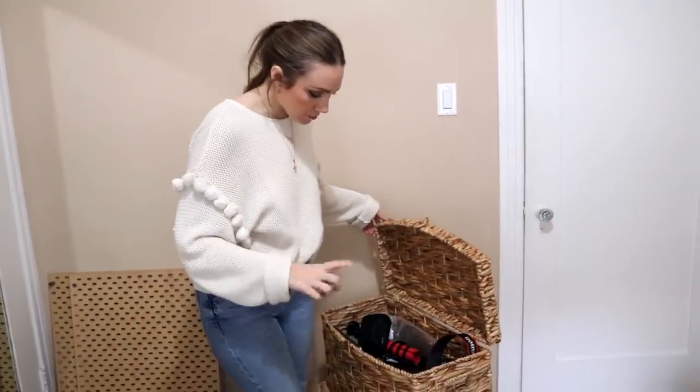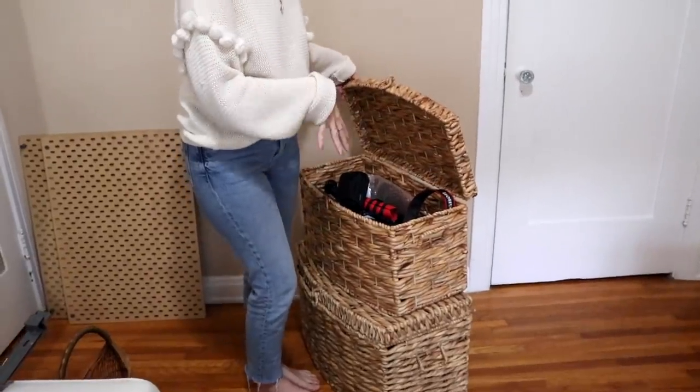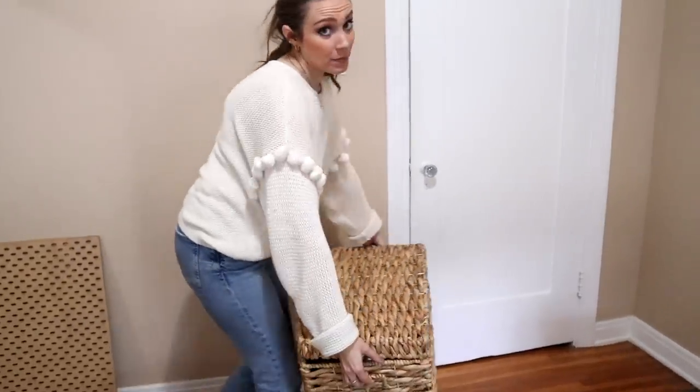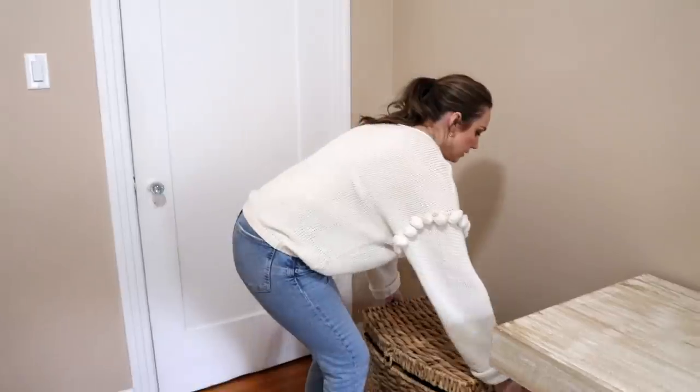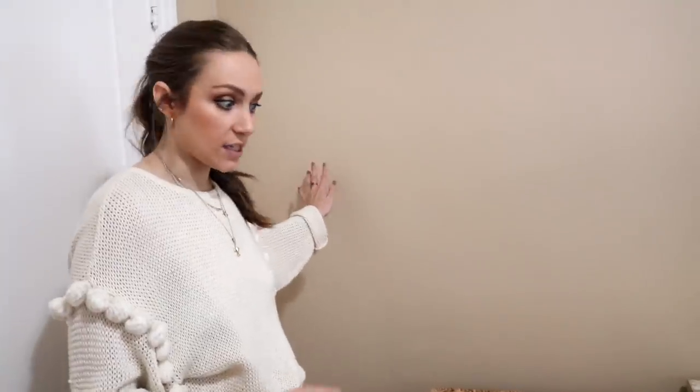I have these two baskets that I use to store fabric in the bottom and then all of my camera equipment. It would be pretty much back where they were before, right here, like this. Right behind the door, I can store my lighting equipment. When I film in here, I can take it out so it's just not permanently in the room.